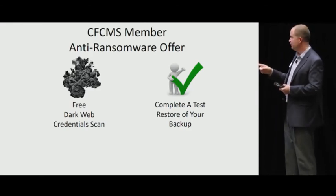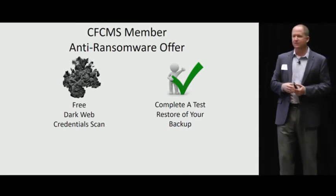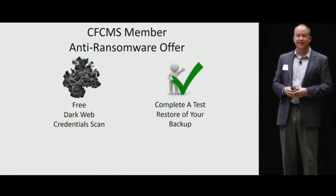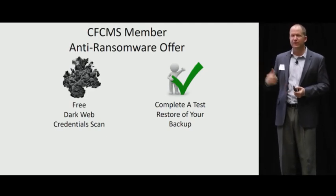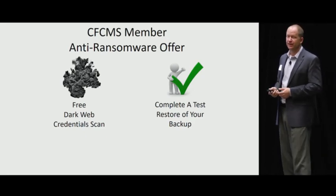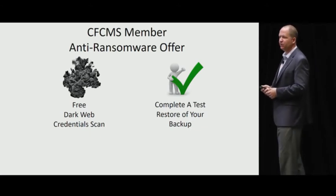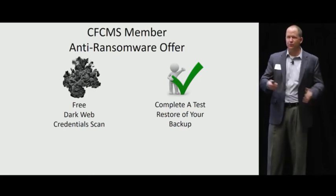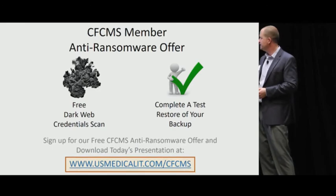We will do that for free, and we'll also come in and complete a test restore of your files. So if you're in one of those situations where you have a backup, but you're not 100% sure it's being done, or your IT guy said, yeah, you're covered, but you're still not 100% sure, we can come in and do a scan for free to make sure that data can be restored. And talk to you about some of the implications, the versioning, whether or not it's a full backup that can be restored quickly, or if you're going to have to go out there and reinstall applications and it'll take a week or two to get back up on your feet.